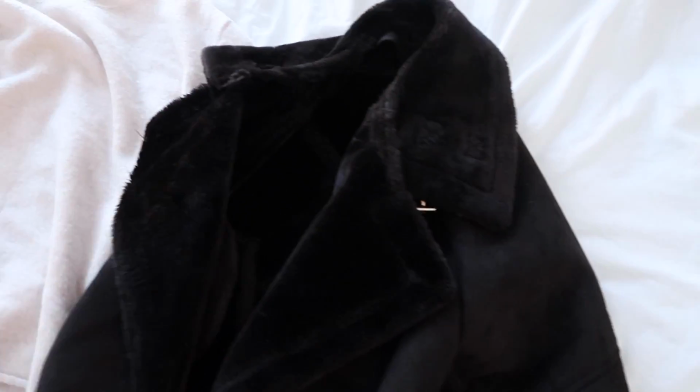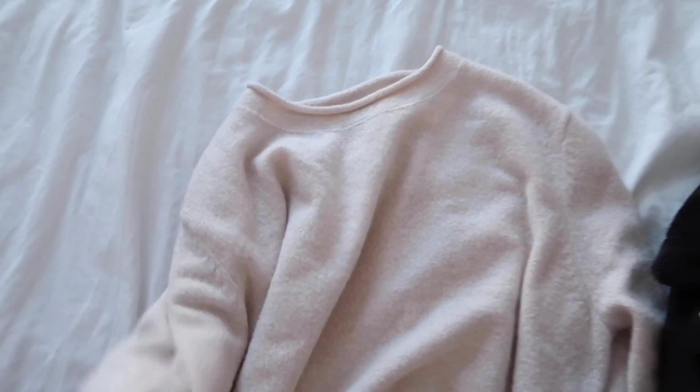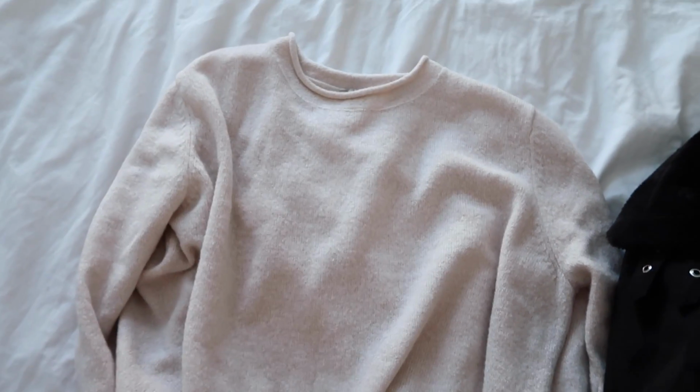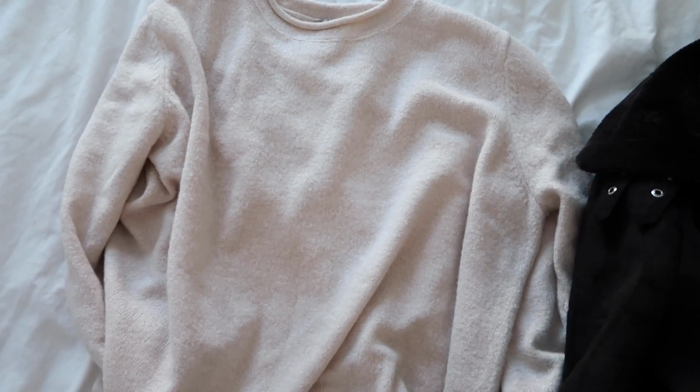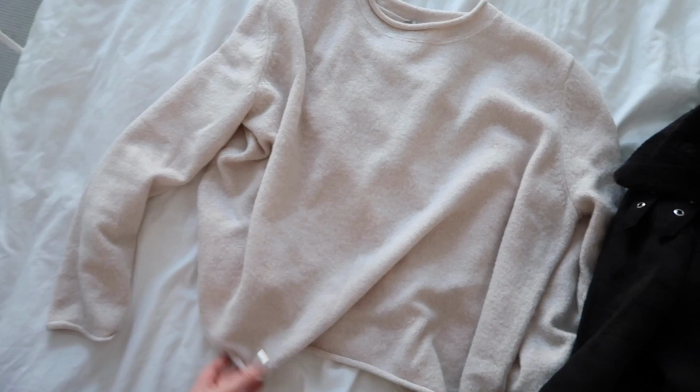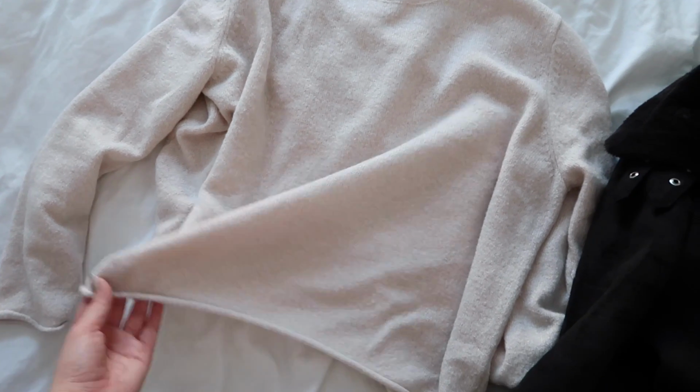And then on my bed I've just picked out a couple of the things that I've been wearing loads recently. I'll start with this jumper. I'm actually wearing the pink version of this today as well. These are from ASOS and I don't think I've ever found a jumper that I love more. They are so cozy. They're quite short as well and I'm never into short jumpers, but they really do sit at the perfect length for me.